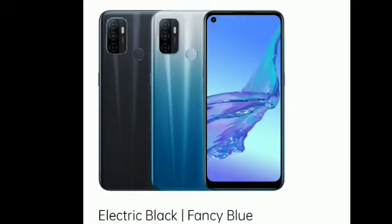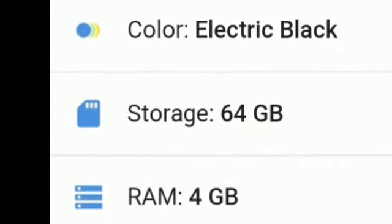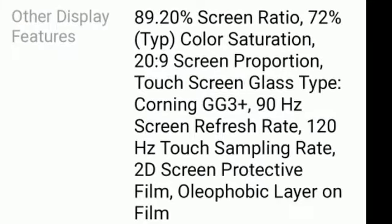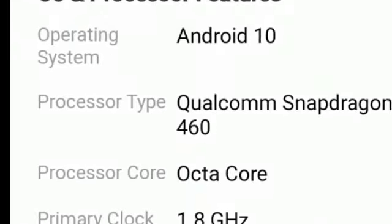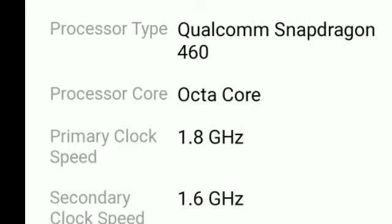I chose color black or electric black, but it comes in, I think, two different colors, the electric black and fancy blue. I got electric black with storage of 64GB and RAM of 4GB. It is a touch screen glass type, 89.20 screen ratio, Android 10, octa-core.